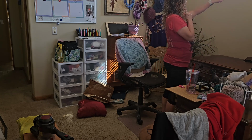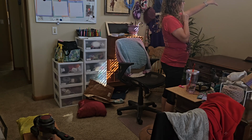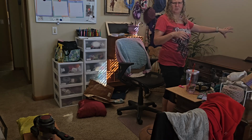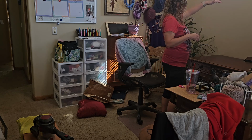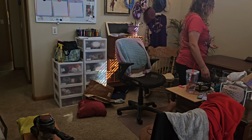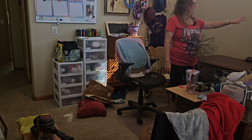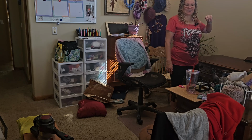I might put some shelves up here. If I get rid of that shelf unit that I had here, I still need something to store stuff up there, because I like decoration. So if I want to leave this space clear, I need to have something up there. That might be something I get my hubby to help with.